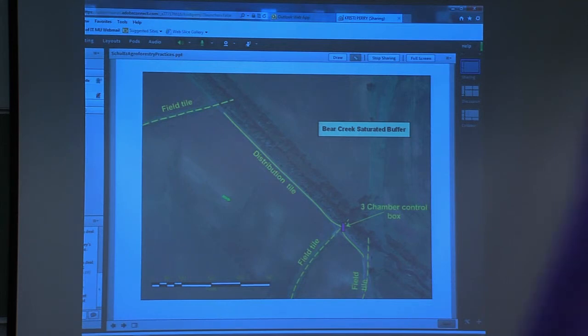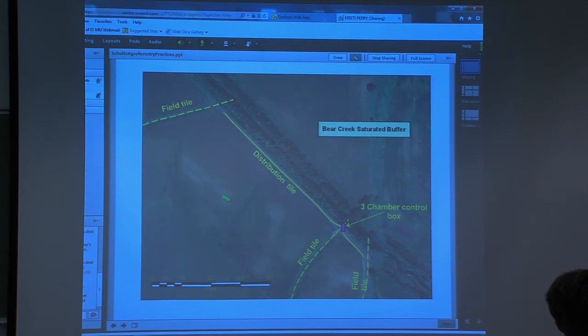In years when you don't get much rainfall, you're going to catch a lot more of the tile flow, and so you'll get more treatment. In years when you have a lot of rainfall, you're going to get less treatment, which is problematic. That's one of the goals of these larger CREP wetlands, where we have large pattern tile fields, to treat those with these large wetlands.